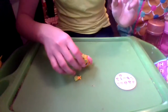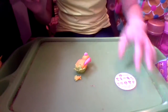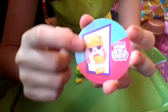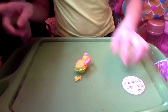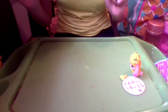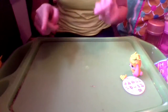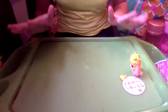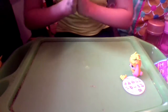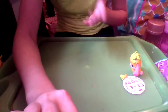And before I end this video, I want to keep you guys up to date on my LOL collection. First off, on the back it says LPS, I mean Littlest Pet Shop, and then there's the bunny that we got. Now what I was about to say was I'd like to keep you guys up to date on my LOL collection because near the end of last month, I went to Trader Jack's and I found a bunch of cool new LOL stuff, like LOL Surprise stuff and LOLs. So obviously, I want to keep you guys up to date on my collection, so I'll go ahead and show you all of the stuff that I found.